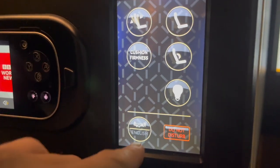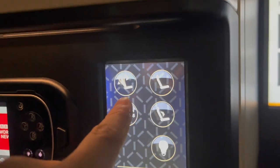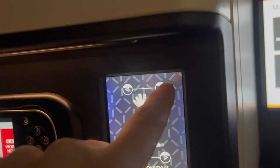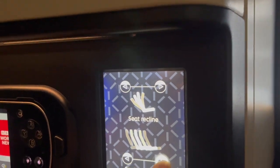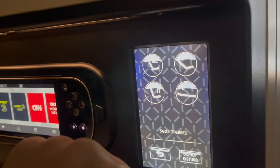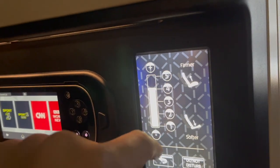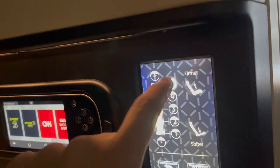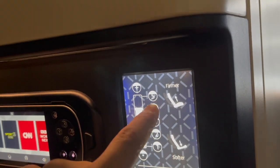There is a universal power outlet underneath your seat. There is a mini LCD screen right next to you. You can use this LCD screen to adjust your seat. And so there's a button for do not disturb. Imagine like you're in a hotel. This is pretty much the same situation. So when you press the do not disturb button, the crew will not wake you up, the crew will not disturb you. You can also adjust the firmness of your seat to be firmer or softer.